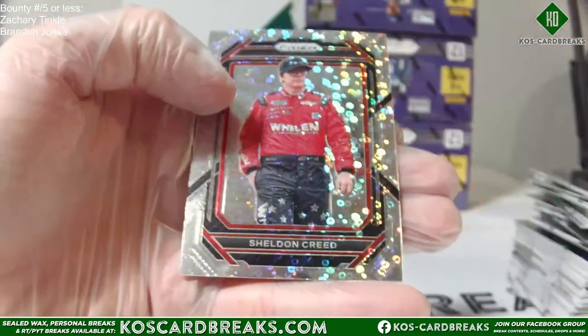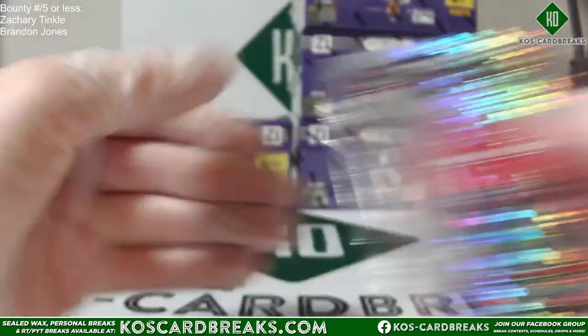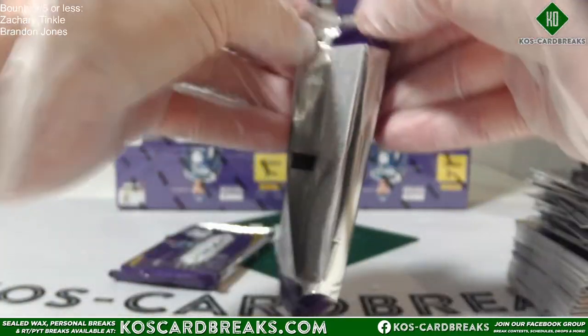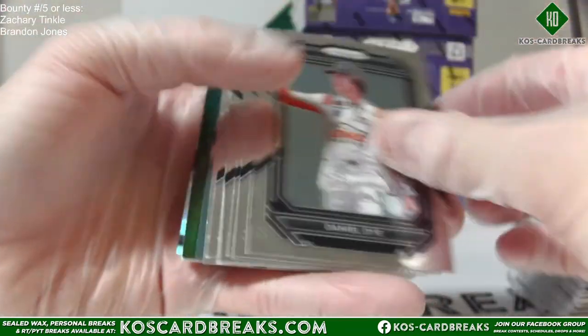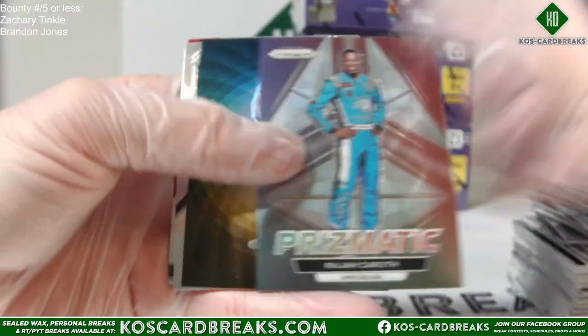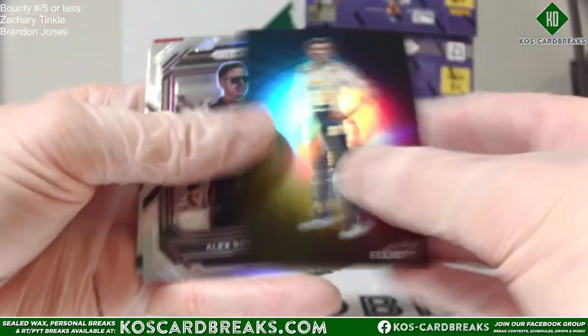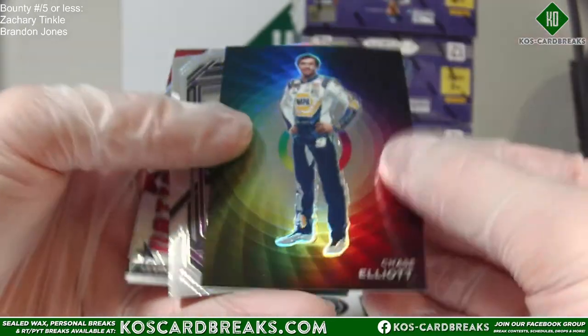Alex Bowman, widescreen. Josh Berry with a silver. And Sheldon Creed, disco, 29 out of 75. Prismatic, Raj Carruth, and we got a color wheel for Chase Elliott. Chase Elliott color wheel, that's cool.